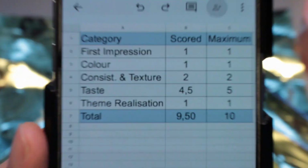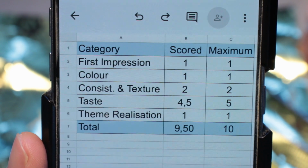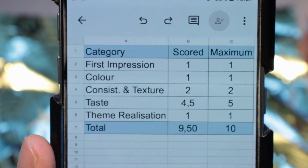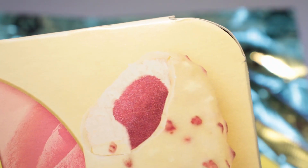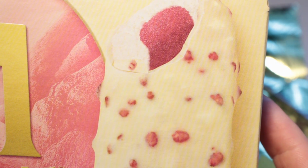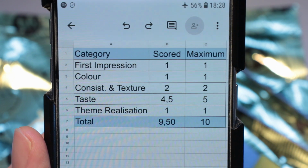Alright, the consumption process is complete and we are ready to rate this with the review sheet. First impression wise, I give 1 out of 1 available point. It did look good, it did smell good, I don't have anything to complain here. Color wise, same story, nothing was off color. The raspberry could be a bit lighter maybe, but honestly that's just nitpicking from my side. It was looking very close to what it does on the package, I think. I mean, the raspberry could shine through a little bit less maybe, but again, that's not really fair, I think. Color-wise, 1 out of 1 available point is a decent rating.